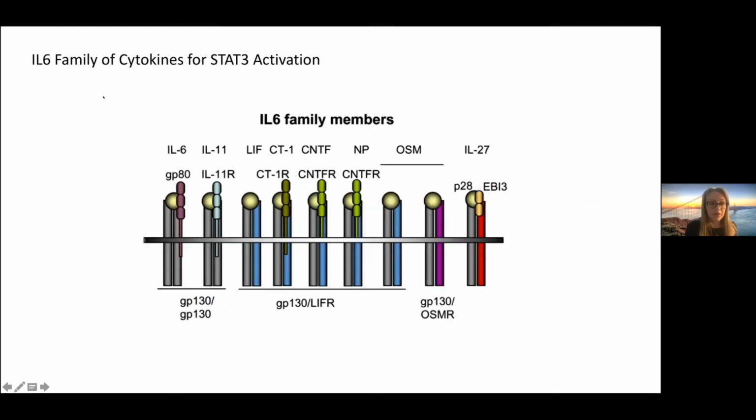Just very briefly, the IL-6 family members are some of the most canonically characterized activators of the STAT3 pathway in various cell types. There are a lot of them, and I'm not going to go through each one, but basically this GP130 receptor will dimerize with one of the co-receptors, depending on what ligand is active. For example, if LIF is binding to the GP130, it needs to dimerize with the LIF receptor, and then the STAT3 activation cascade will be activated.